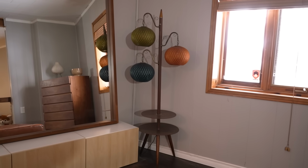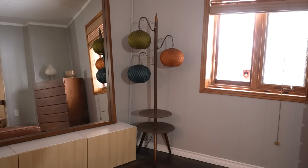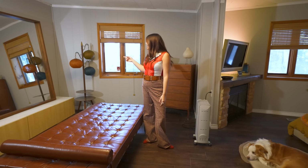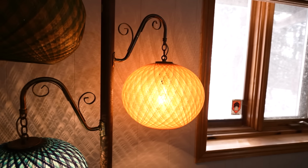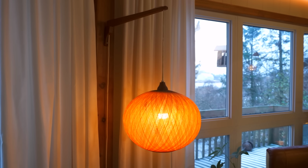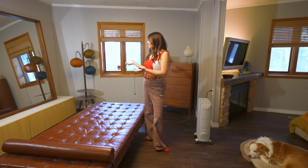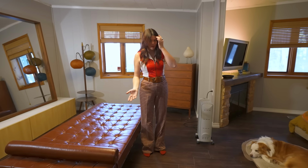Another cool marketplace find recently was this little table lamp hybrid. But what's cool about it is that the shades, specifically the orange one, are the exact same style as the orange pendant that I have upstairs. It's this sort of string texture shade, and this is like the little matching buddy to the one I have upstairs. So of course it had to come home with me.